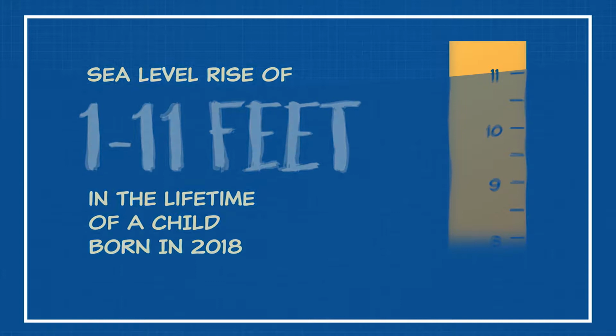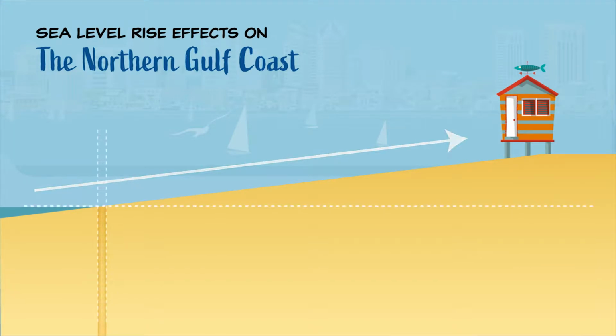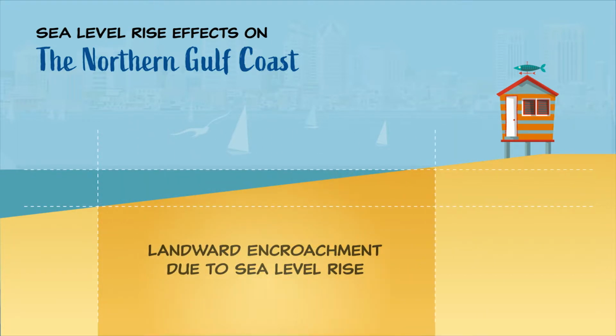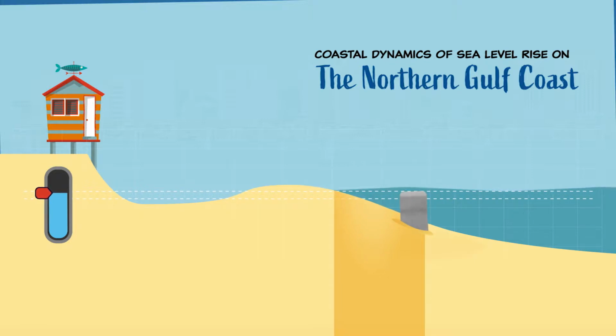This increase in water level has direct and indirect impacts on storm surge. The low-sloping coastline of the northern Gulf of Mexico can be imagined as a ramp. Because the shoreline slopes up so gradually, even slightly higher sea levels will push water farther inland during storms. Additionally, the low slope of the northern Gulf coupled with sea level rise allows tides to come further inland, exposing infrastructure, including storm protection, to increased wear, compromising communities' defenses.